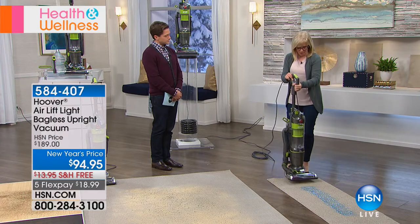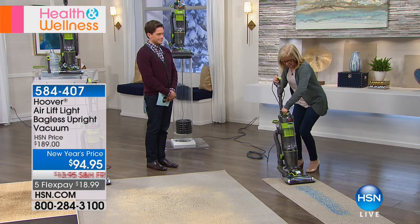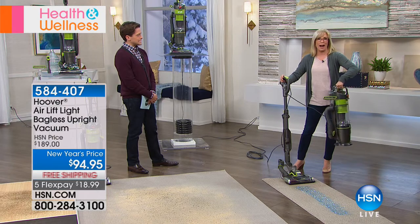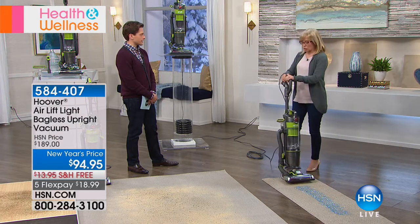It's your full-size upright. And then check it out. So just like a regular upright vacuum. And then it pops off with one button. Same power, only weighing 9 pounds, and you can go and clean all around your house. Detail your car, do your stairs. Exactly. I mean, you can do everything.